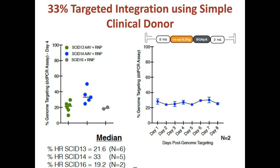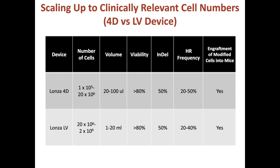So one of the important things that we're going to have to do as we take what we think is very promising preclinical data to the clinic is we have to be able to scale up to clinically relevant cell numbers. So in all of our experiments, we've been using the Lonza 4D device, which allows you to manipulate between 100,000, or if you want to really scale up, 20 million cells at once in volumes of 20 to 100 microliters. We were fortunate to collaborate with the Lonza scientists to test their new large volume device, which now can modify between 20 million and up to 2 billion cells at once in a larger volume of 1 to 20 mLs.